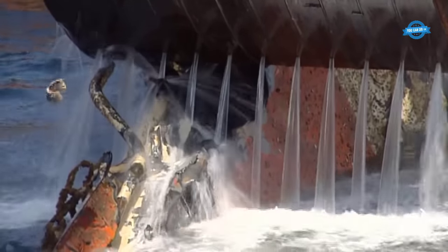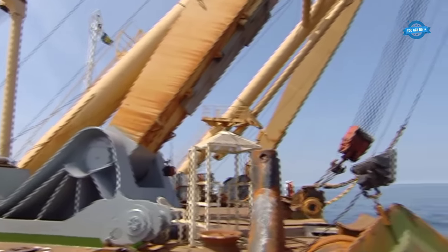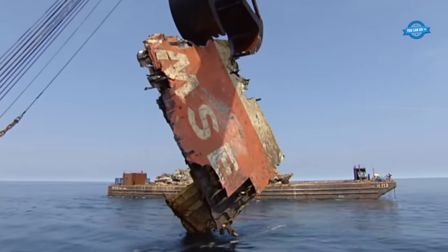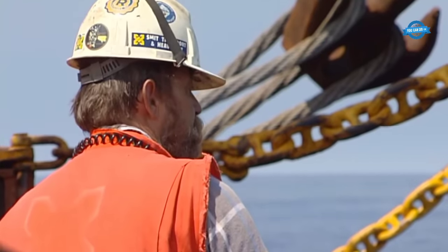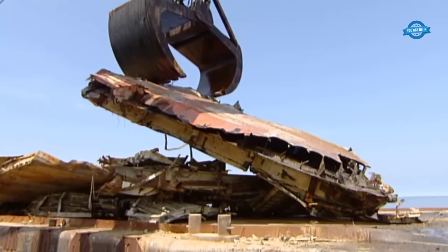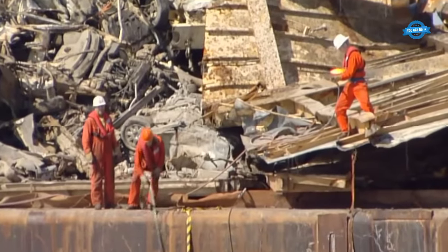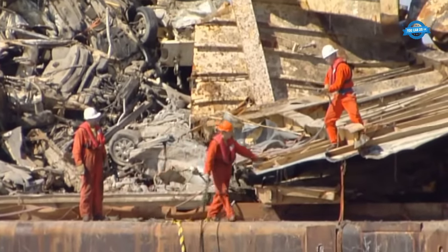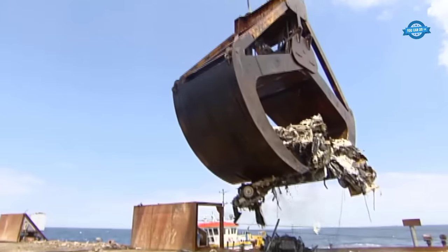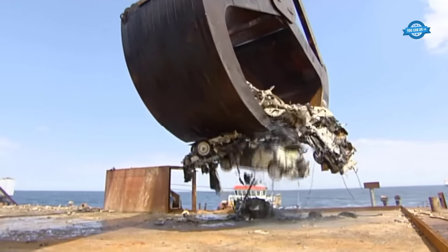After the primary sections of the Tricolor were removed, the salvage team's attention turned to the smaller pieces that had scattered during the sinking and subsequent operations. Using advanced magnetometer and multi-beam systems, the team meticulously scanned the seabed to locate every fragment, no matter how small. Divers were dispatched to retrieve these remnants. Given the vast area to cover and the varied sizes of the debris, this was a time-consuming and challenging task.